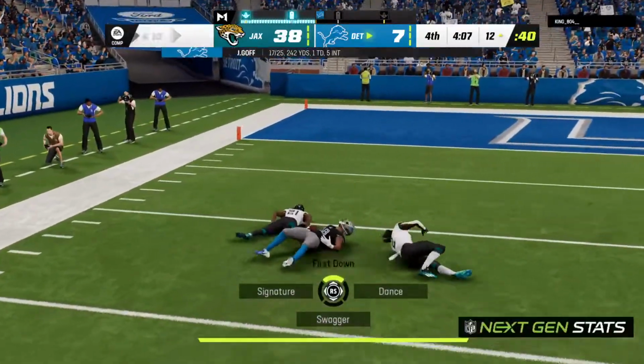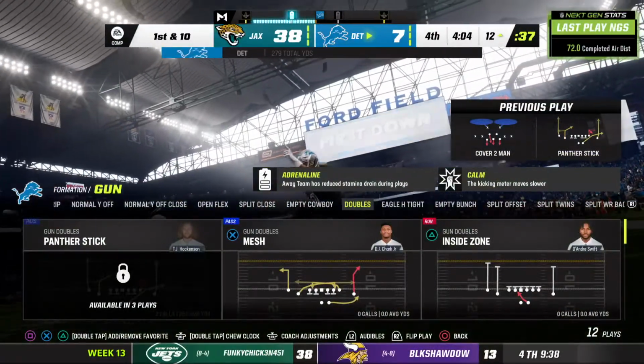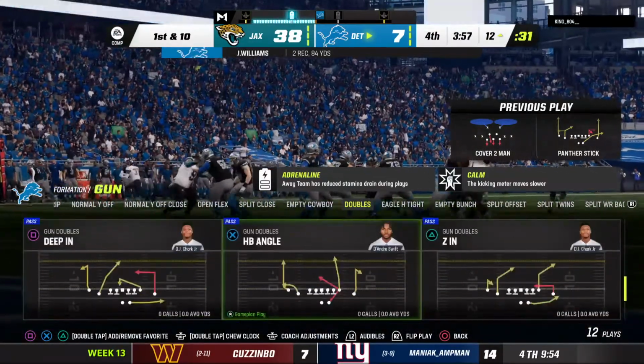Well, this is taken in. It's complete. And they've got this down to about the 12-yard line. When you think of guys that are built to be big-arm quarterbacks, Jared Goff, he fits that mold, and he showed it off right there.